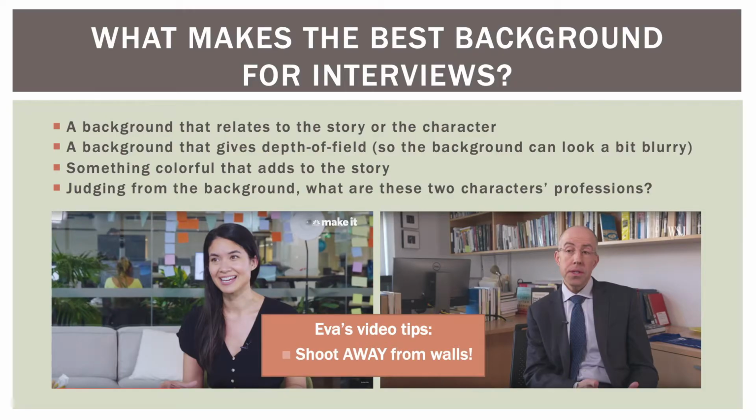So the best background is one that relates to the story or the character, that gives depth of field. The background can be a bit blurred out. Something colorful that adds to a story would be nice. So a colorful background is great.